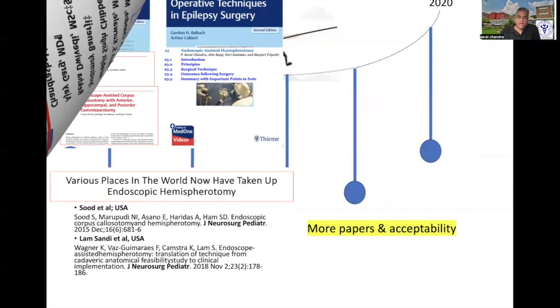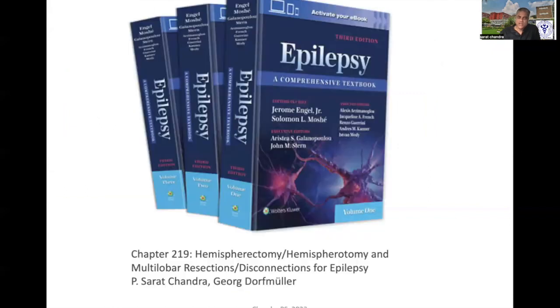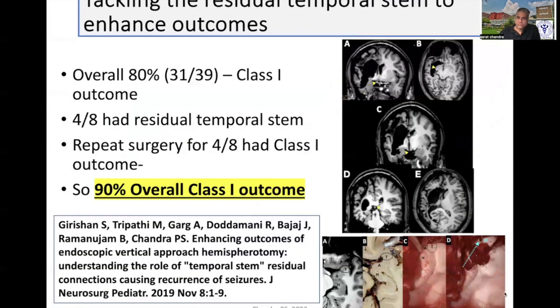And this is how we did it. And of course, following this, we also contributed chapters to various textbooks. And it was also taken up by other authors and surgeons elsewhere in the world. And finally, it came into the chapter of Professor Pete Engel's textbook of epilepsy, which is considered a Bible for epilepsy. We also described for the first time the importance of the temporal stem, which is present anterior to the amygdala, which was earlier not described by Professor Delalande. So when you do the vertical approach, most often we leave this piece of tissue, which is temporal stem, which is anterior to the amygdala.